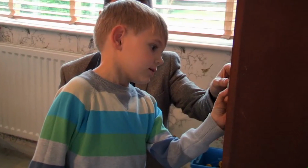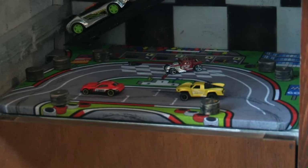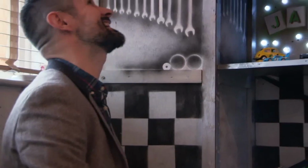Jake! Would you like to come downstairs? We've got a surprise for you. This cupboard isn't a normal cupboard. Are you ready? Cars in it. This is your garage for all your toy cars. It's good. It's good. I'm glad it's good.